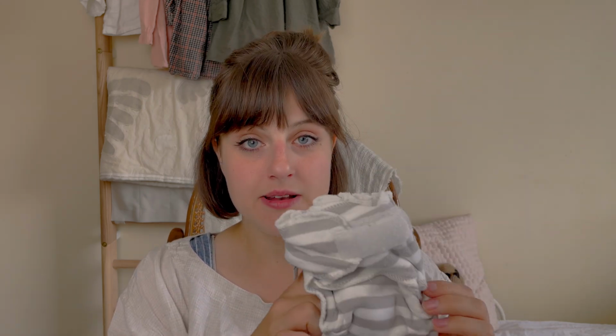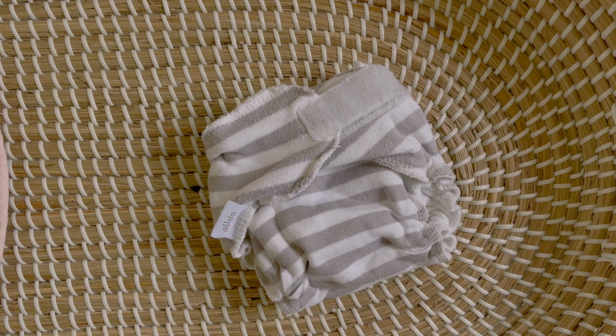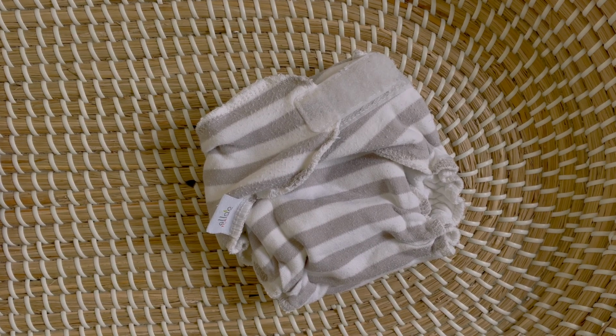Another one we tried was the Ella's House Newbie. This is a hemp nappy, which is really nice, a hemp fitted nappy. Quite similar to all nappies by Ella's House in that it does go a little bit stiff. I also don't love having Velcro, it just tends to catch on things. But overall, quite a nice nappy, and I don't think it's too expensive. So if you're looking for something reasonably affordable, then this might be something to look into.